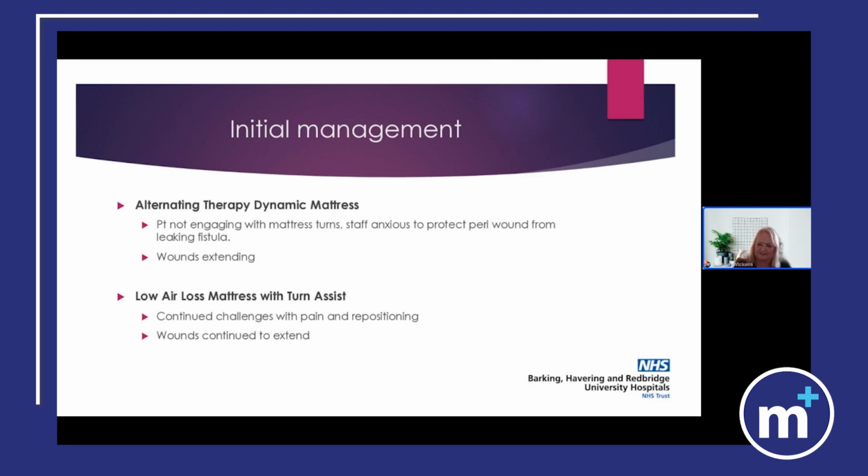And I think that almost played in with the staff, who were anxious to protect the peri-wound area and just anxious about distressing him. And the wounds were still extending, so we weren't achieving any of our goals at that point. So we then turned to a low air loss mattress that we have within the trust with turn assist, but we continued to have challenges with pain and repositioning, and the wounds were still extending. So even then we weren't meeting our therapy goals for this patient.